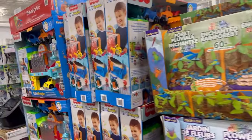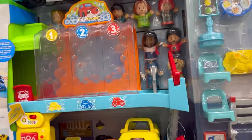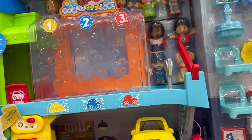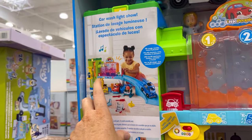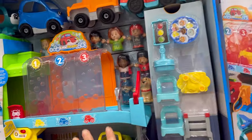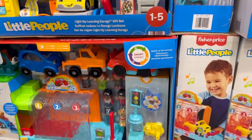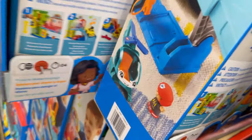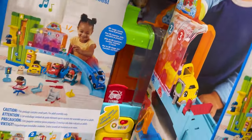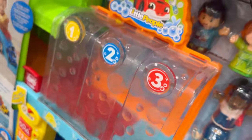All right, so this is what I wanted to look at. I'm just wondering, this is pretty cool though. I think he would play with this. He's turning one, but I feel like he really loves cars. So I think I'm gonna go ahead and get this for $54.99. All right, here's the first item I'm putting in my cart. All right, Dirks, happy birthday. Ooh, this is heavy. Oh my goodness.